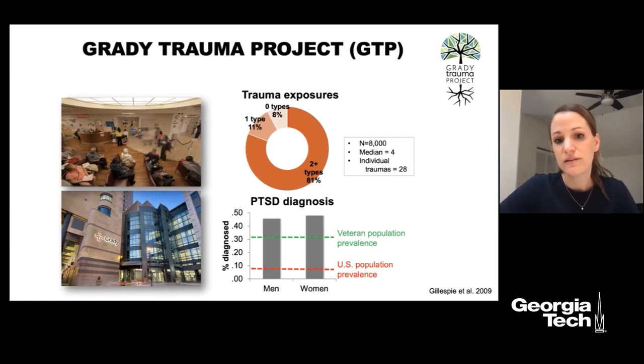And aside from PTSD, this also results in higher levels of depression, and issues like diabetes are related to higher levels of stress.